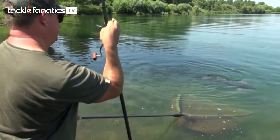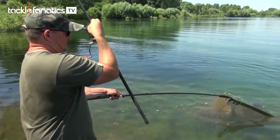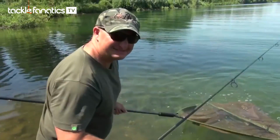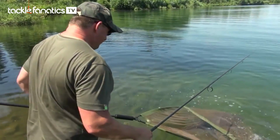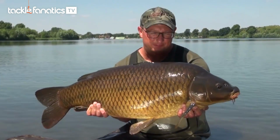It's in the net. Come on. It's in the net. Yes! Got him! Come on! That is wicked. What a way to end our first session on the low stock big pit.